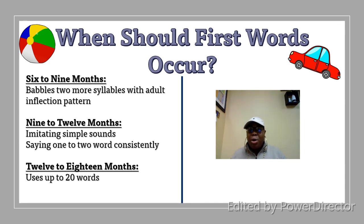And then also, from 12 to 18 months, then they should be to the point where they're using up to 20 words or more. They are going from combining maybe 1 to 2 words to maybe 2 to 3 words, and then it develops from there. Okay?